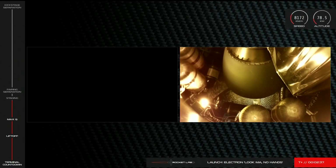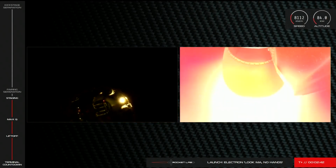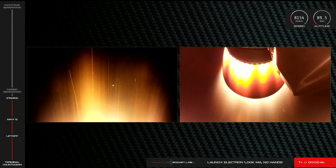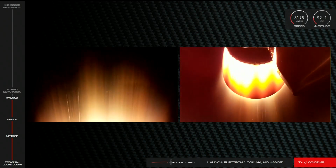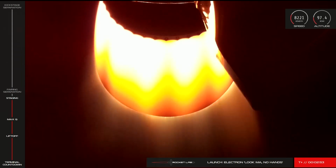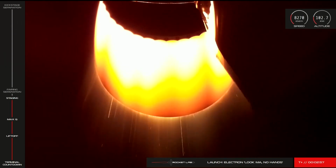Stage 1 MECO confirmed. Stage separation successful. Stage 2 ignition. Propulsion is nominal. And there it is. Main engine cutoff has been confirmed, and Electron's first and second stages have successfully separated.